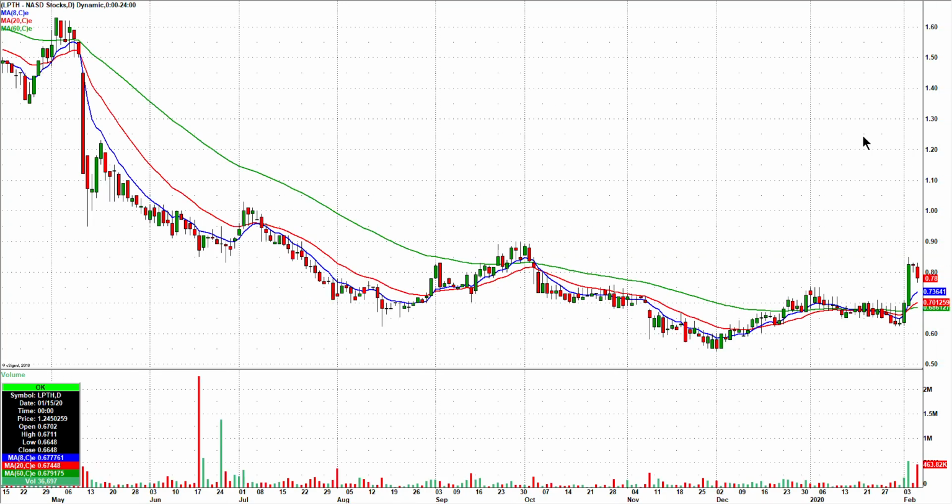LPTH. Remember, I'm only looking for things to possibly trade tomorrow intraday. I don't hold overnight, so none of these are investment advice, right? I'm a day trader. LPTH is just gapping up after hours, $1.13 the last I saw. So all the way up here, a possible gap and go.